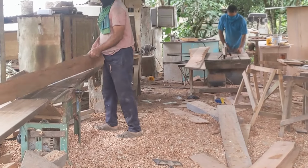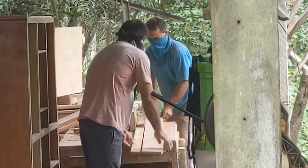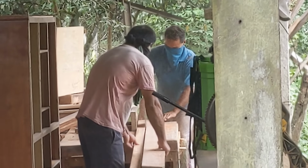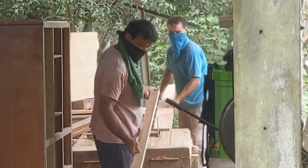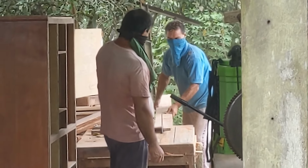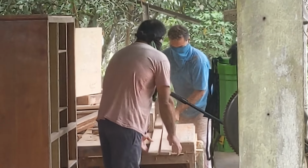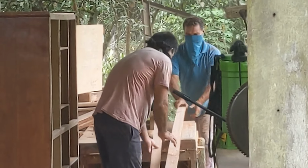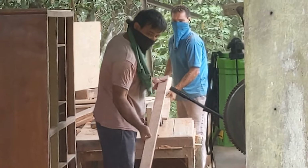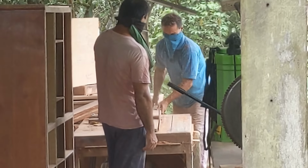There we go. He's using the other table saw to set up for splitting them. That blade sticking up about 10 inches out of the deck there. No guards, no saw stop. But these two brothers have been doing this for, I don't know, their whole life. They still have all their fingers. So, it can be done, I guess.